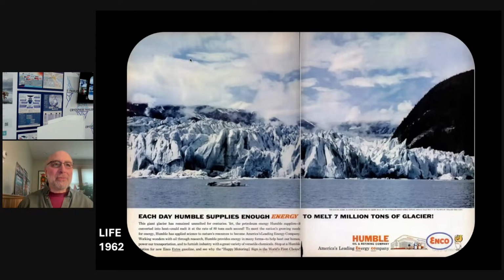This giant glacier has remained unmelted for centuries, yet the petroleum energy Humble supplies, if converted to heat, could melt it at a rate of 80 tons each second, another exclamation point. Think about how we have changed our global context from then to now in these last 60 years, right? It's no longer popular to melt ice. And that again gives me hope that there is the ability to change.